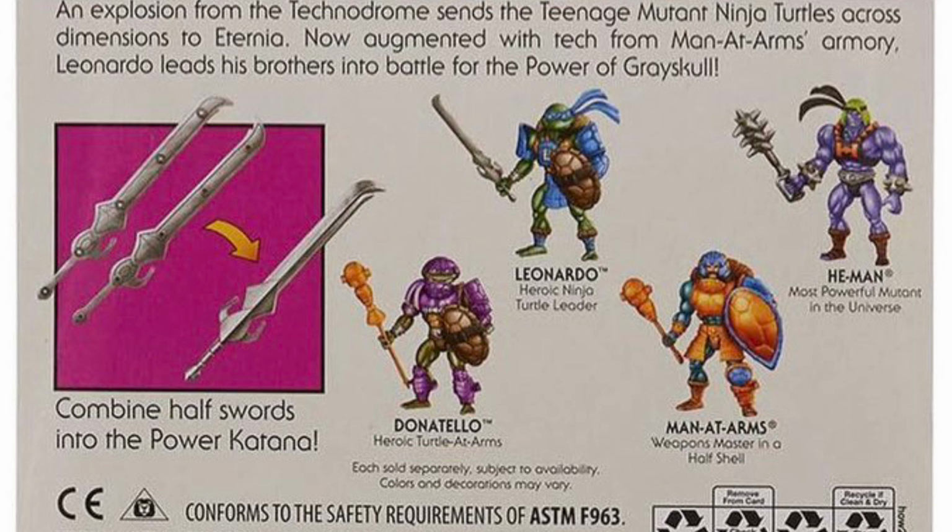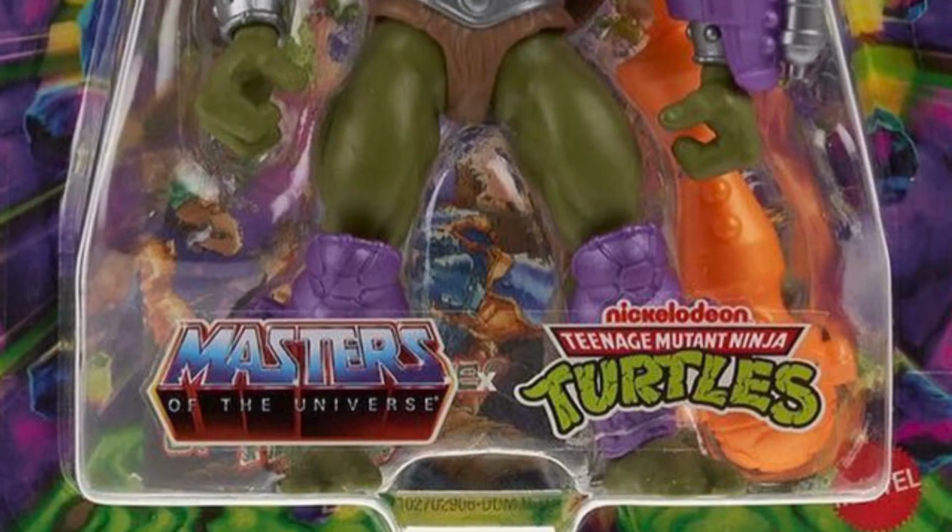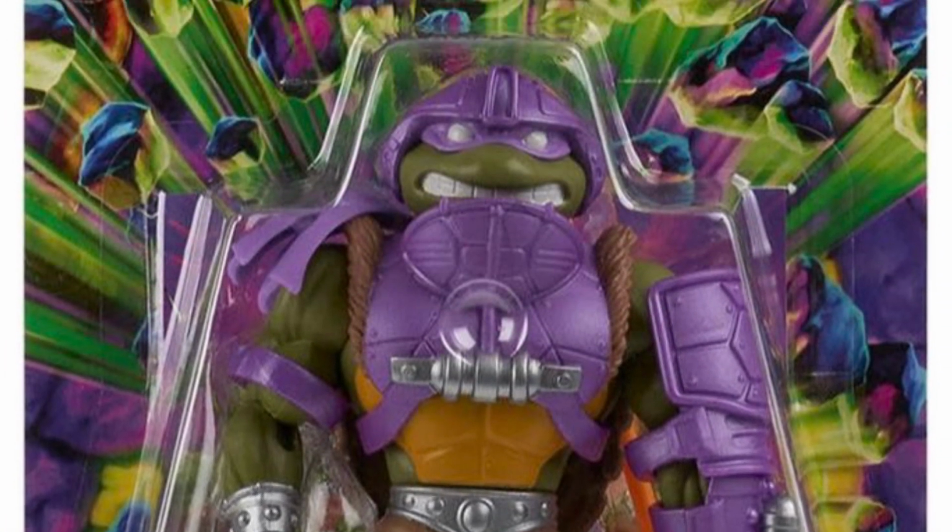The cross-cell images that we're seeing here show 4 figures minus the Trapjaw and Deluxe Krang figures that we saw in the initial promo images. Those might be for a later wave, I guess, while the product instructions show that the 2 katana blades can indeed be combined to form an all-new power katana. Now we have 2 turtles in this first wave.